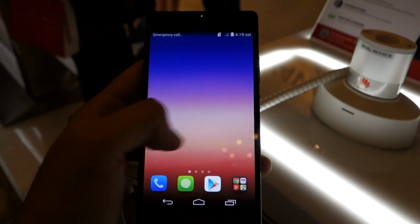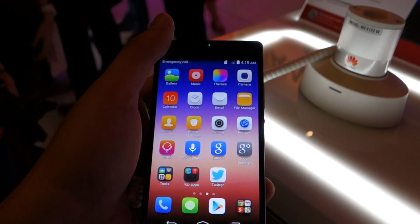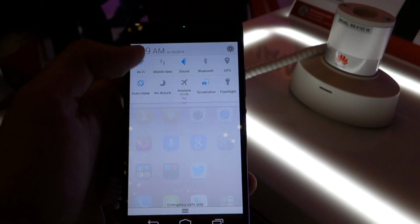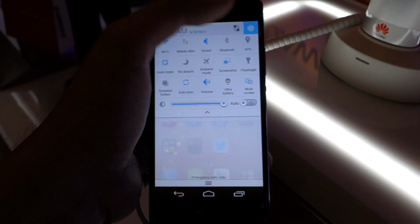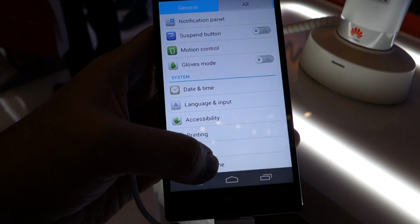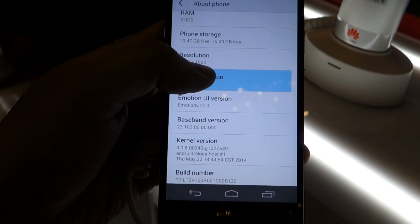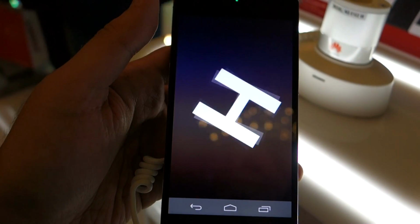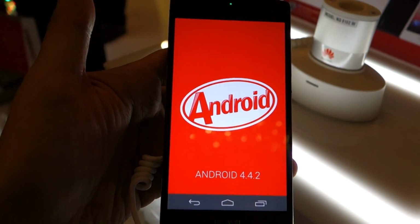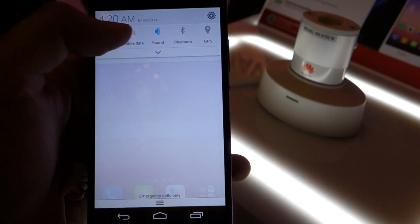Powering the device, it's a Silicon Kirin 910T 1.8 GHz quad-core processor developed in-house by Huawei. There's also 2 GB of RAM and 16 GB of onboard storage, which is also expandable via microSD. Being the latest device from Huawei, naturally the P7 gets the latest Emotion UI 2.3 interface along with Android KitKat 4.4.2. Keeping the lights on is a rather average 2500 mAh battery.